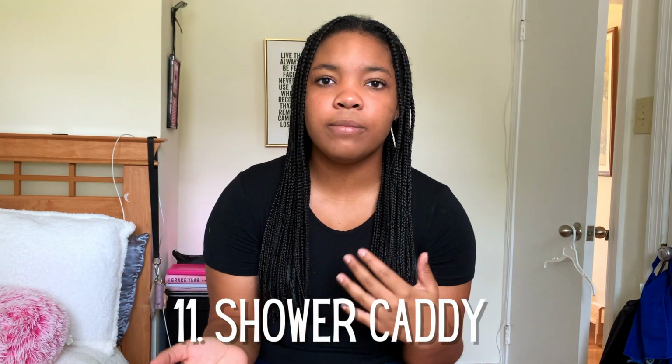So I know I said 10, but this is number 11. Number 11 is also really important in case you have communal bathrooms, and that's a shower caddy. If you don't know what that is, it's literally like this bag that has different compartments in it, and you can put all of your shower and bathroom essentials in it.